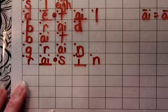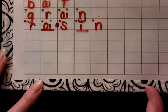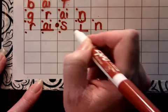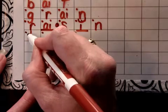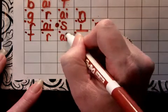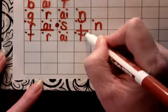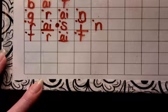The next word is trait. Red hair is a trait. T-R-A-T. The first sound. A in the middle of a base word can be A-I, and then T. One vowel sound, one syllable. Trait.